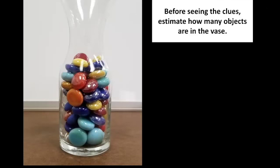So on your whiteboard right now, I want you to estimate how many objects are in this vase. Remember that an estimate is just an educated guess on what you think it is. It might be right, it might be wrong, but we're going to be using the clues as detectives to see how we can solve this problem. We're not erasing our estimate. We're going to do the math work to check our estimate.